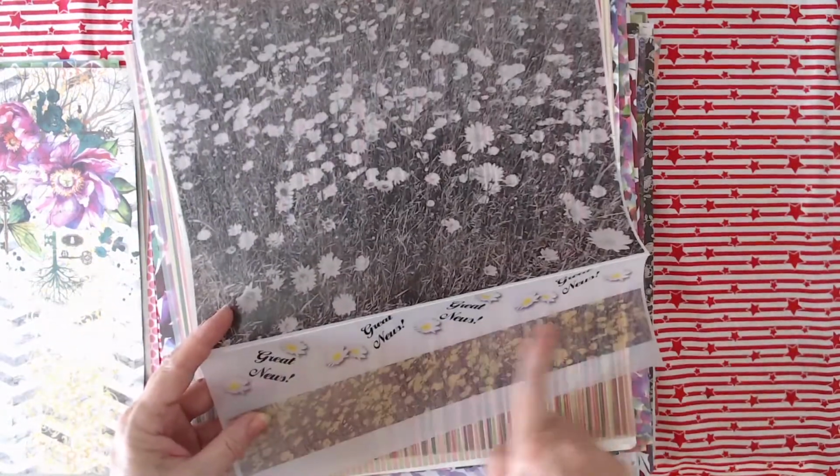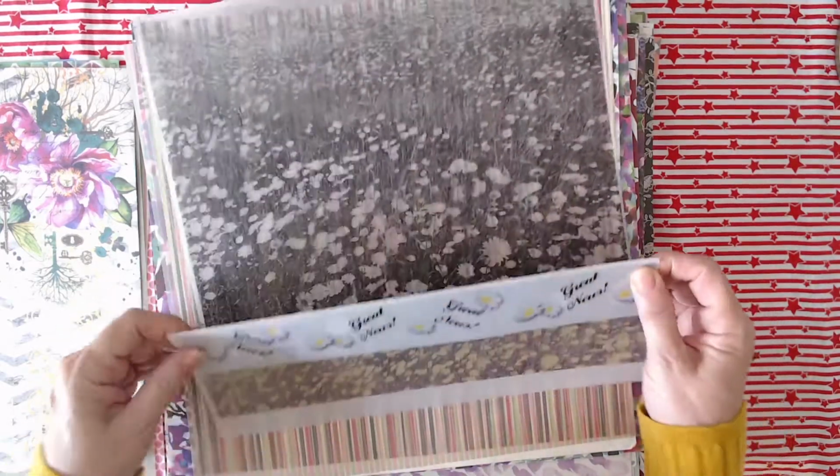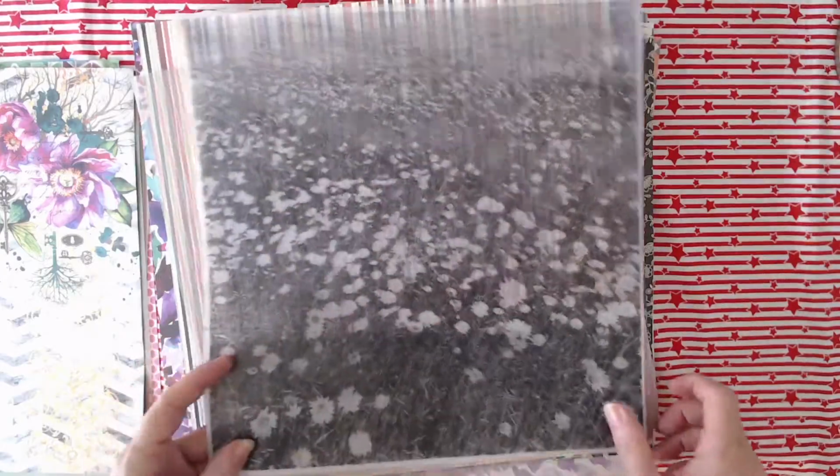And great news. So it's got little toppers, I think they call these. Some of those on there. I'm unlikely to use those in a journal, but they're handy to have, and I may be able to just cut out certain parts of that. But this sheet here is lovely.